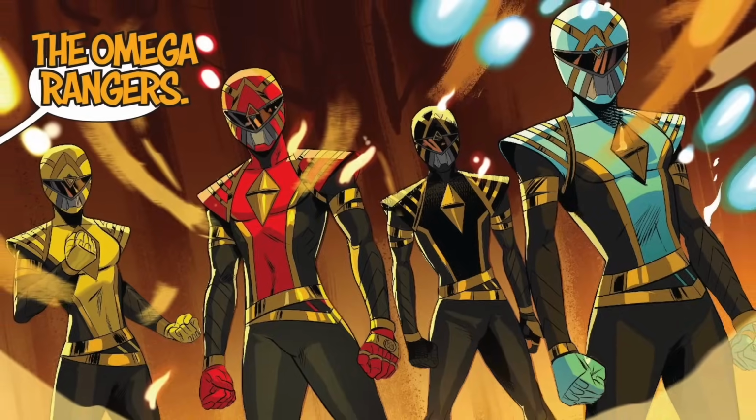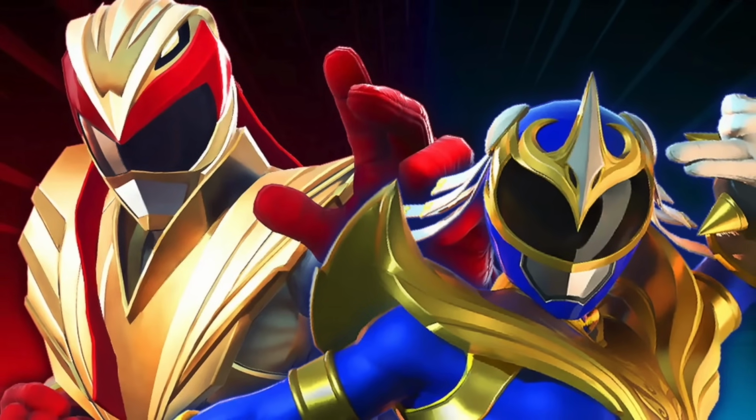There are many more out there. There's some seen in the comic books with the Omega Rangers. There's the Street Fighter ones. There's the ones from, what's that one series? Cobra Kai. What was that?